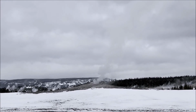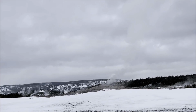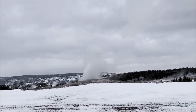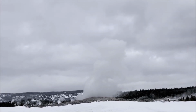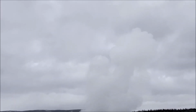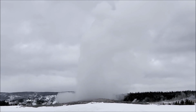We caught it in time. We were there early actually. People were waiting for a while, hence you'll see all these clips of me just waiting. Is this it? Maybe this is the one. Oh, I think this is the one. There you go. Look, it just shoots up. Because it's so cold, you can't really tell where the water ends, but look at that. It's amazing. That's all hot water just shooting up, which is insane.